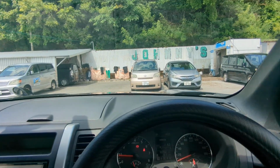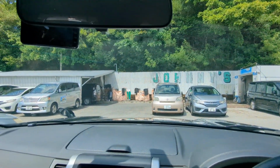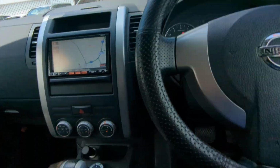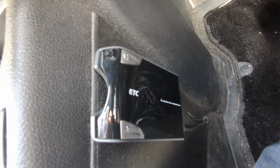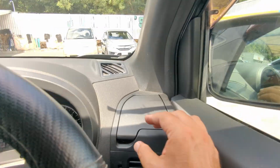So let's show you a few other things before we go to the back seat. It does have an aftermarket dash cam right there. We took the plugs out. Excuse me. And then this guy hanging out right there, that's your ETC reader. That's your electronic toll collector. This works like Easy Pass in the States if you're able to get the card for it for the expressway. On top of the dash, on each side, you have cup holders.